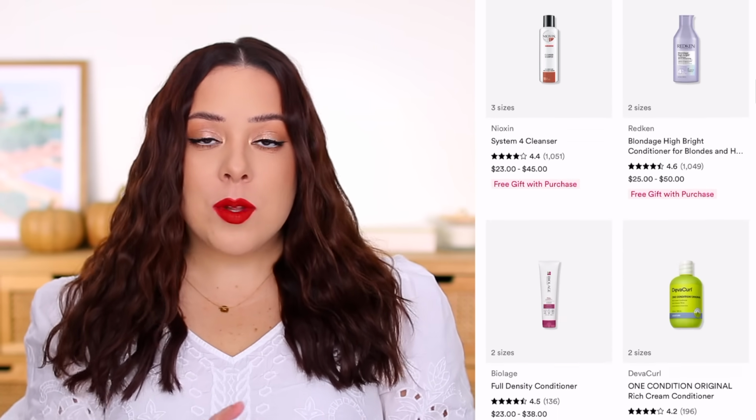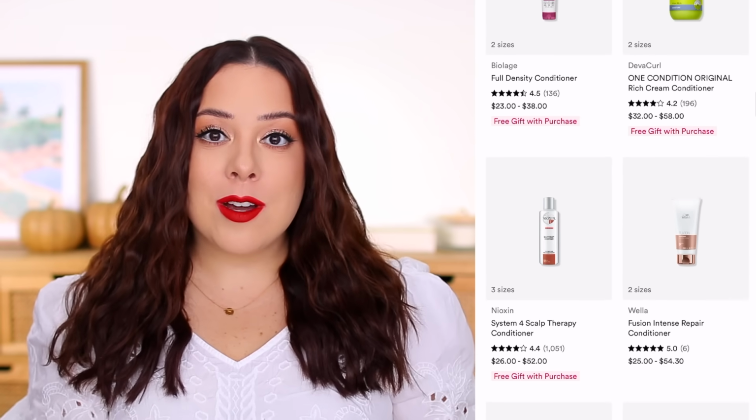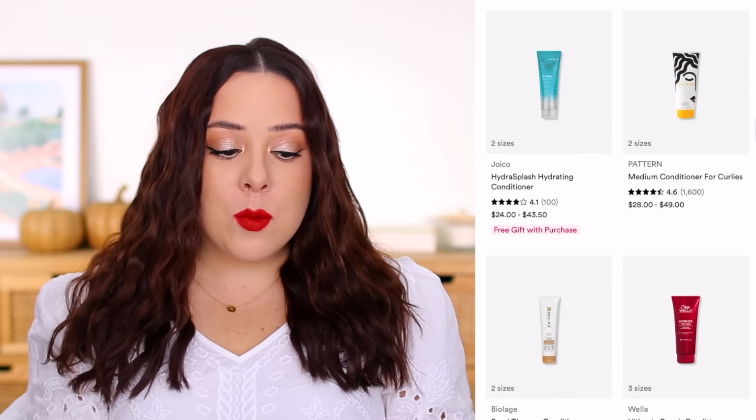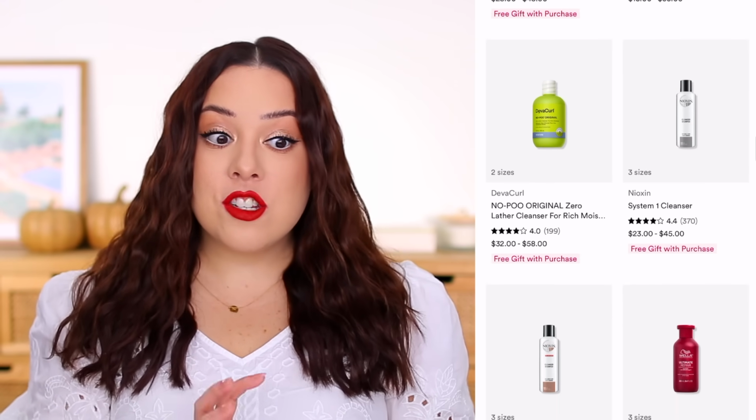I normally go with drugstore shampoos and conditioners, but I feel like when higher end brands are on sale like this, it is a good time to try them out. So I probably will grab a new shampoo and conditioner just to have on hand while I can get it for such a discounted price.